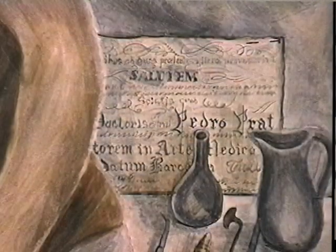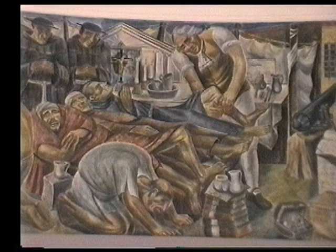a physician from Spain named Dr. Pratt. He is working in a very makeshift infirmary there. And apparently, Dr. Pratt had to work in a church on the altar as his operating table. So you do see him there in the church.